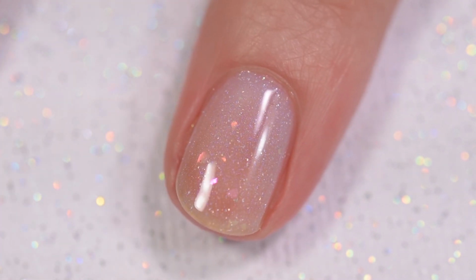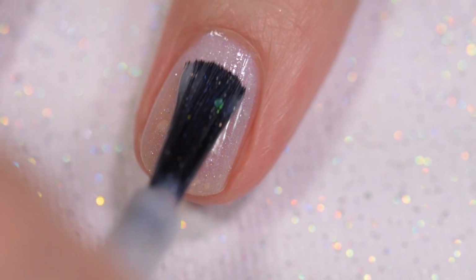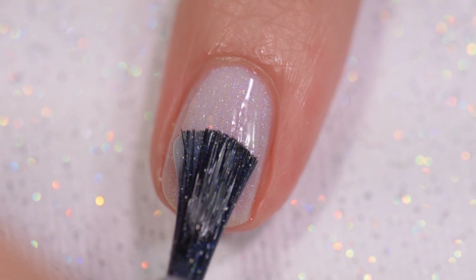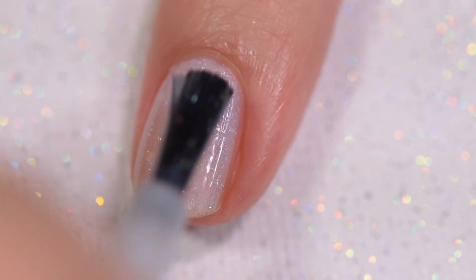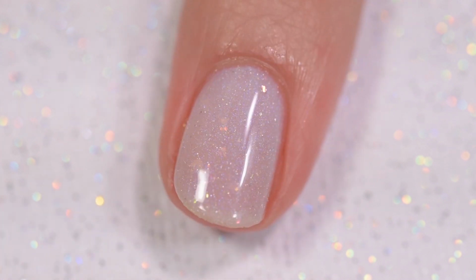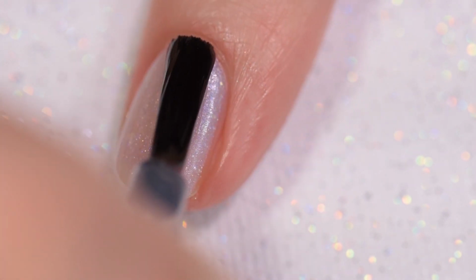But this polish, for being the white kind of base, they're always usually really finicky, but this one had a fantastic formula. It went on very smoothly and very evenly. It stayed exactly where I put it. I had no application issues at all, no running, no pooling, no staining. This polish does have a lot of flakes, but it is not going to be difficult to remove, and it is not going to dry textured, but it's going to dry a bit dull, so you're definitely going to want to go over it with a nice glossy top coat to finish it off.